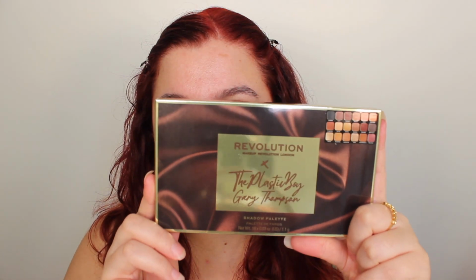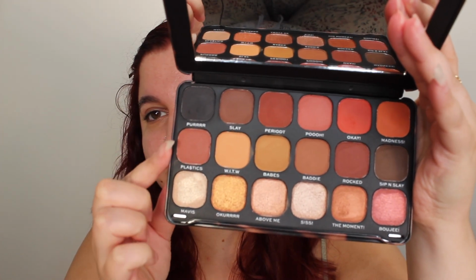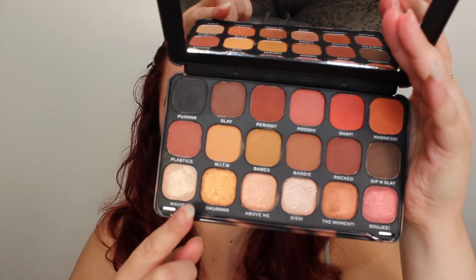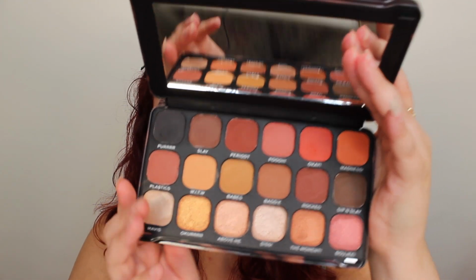Absolutely love this collection. The aesthetic of it is clearly everything I love in a collection. I love the rich tones, I love the golds, I just love it all. And the palette is gorgeous. I will show you the swatches in a second, but you've got 2 rows of mattes and a whole row here of shimmers, and they are absolutely stunning. We're gonna skip to the clip about the swatches.